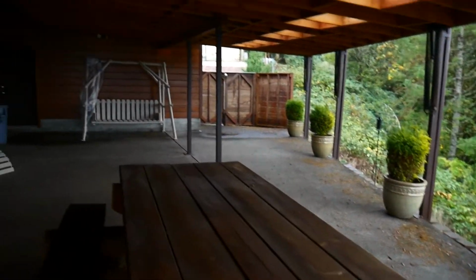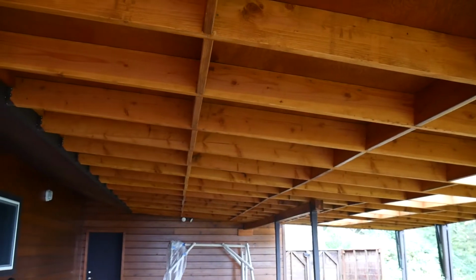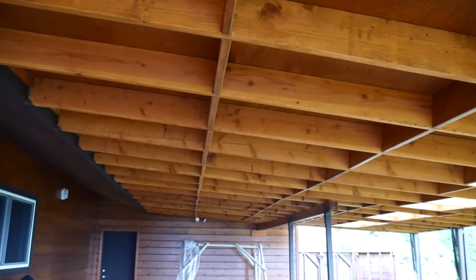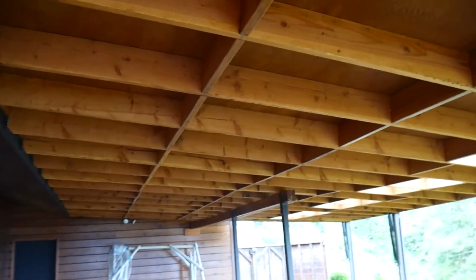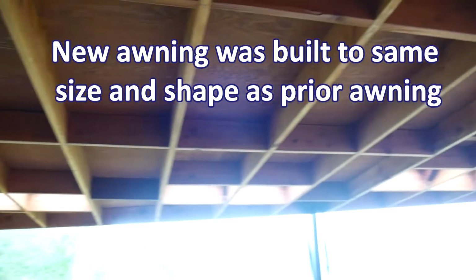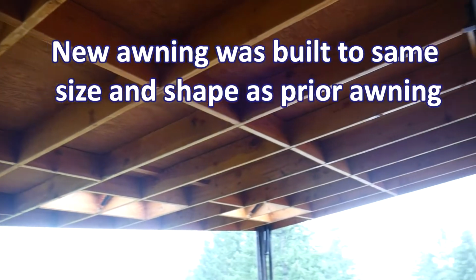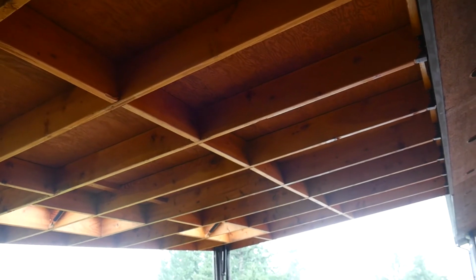Year before last, the storm blew off this whole porch. We had a steel porch here. Steel pillars, steel porch, about 60-something feet long. And this is what I rebuilt in its place. I'm going to give you a quick view on that.